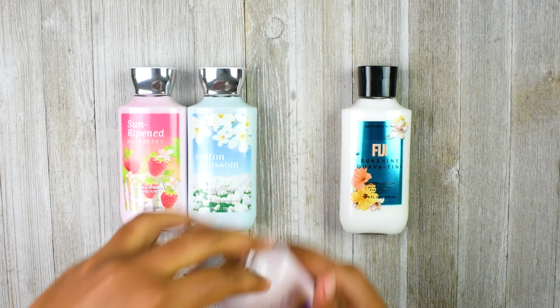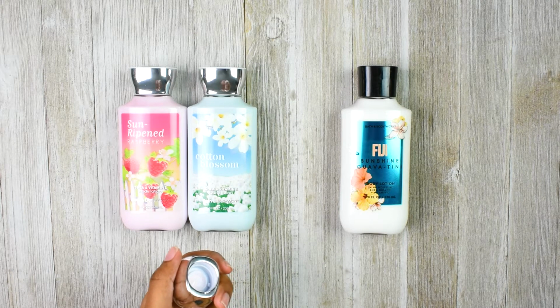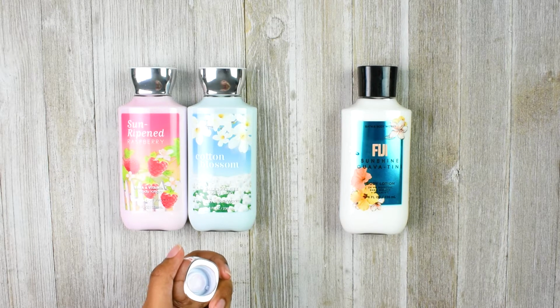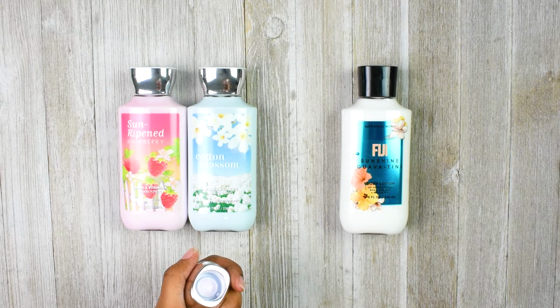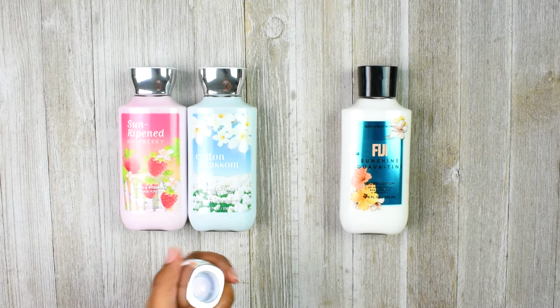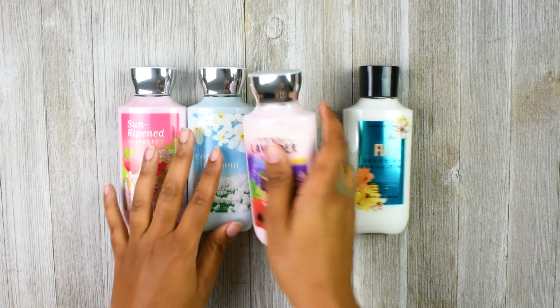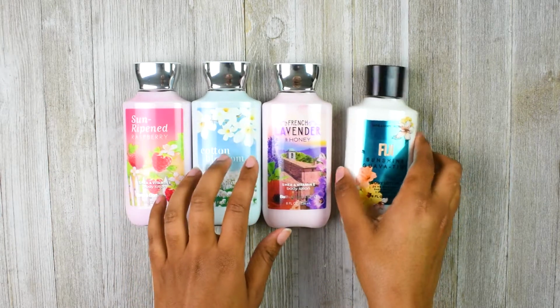This one had a lot of great reviews on it, so it actually smells pretty good. I wasn't expecting it to smell fruity. It smells like a fruity perfume. I don't know how to explain it. It smells really nice though. They're really nice, soft scents. This one is probably my favorite. That one's probably my favorite so far.